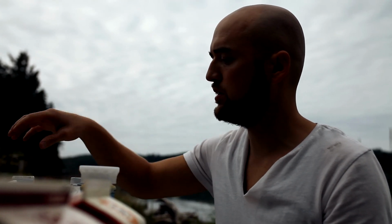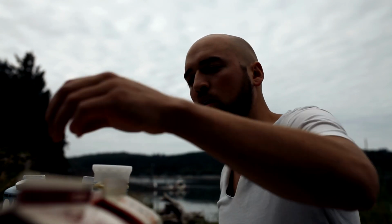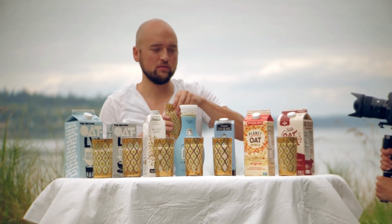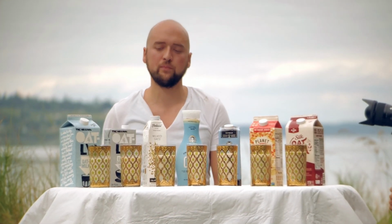Well, it's worth noting that each of these milks is better for different things. Like you might want a different milk for cereal, or just one different for drinking straight up, different one for mixing drinks. But I'll just be basing this off of the most pleasant one to drink as a standalone beverage.